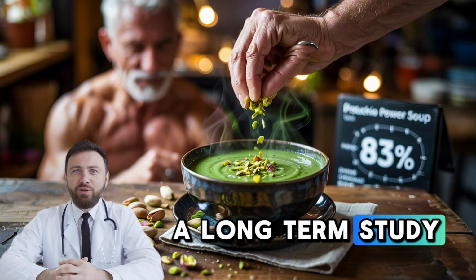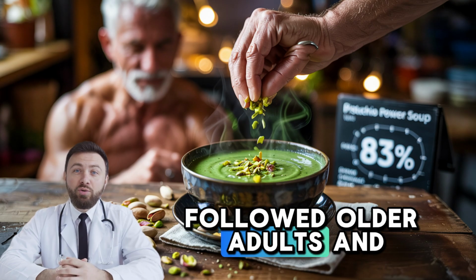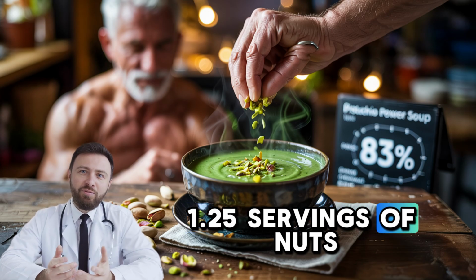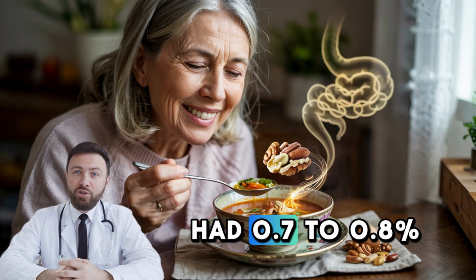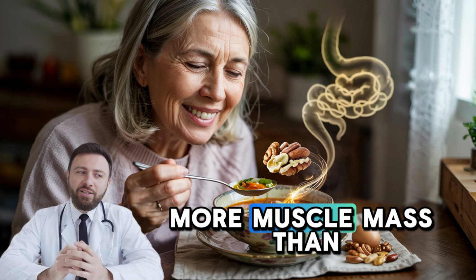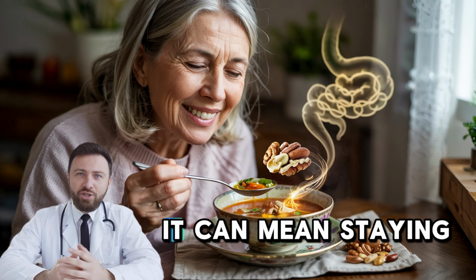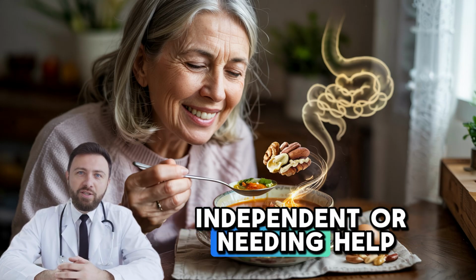A long-term study in Massachusetts followed older adults and found those eating at least 1.25 servings of nuts daily had 0.7 to 0.8% more muscle mass than non-eaters. Small number? In aging, it can mean staying independent or needing help.